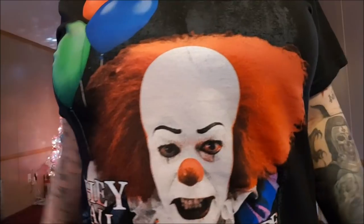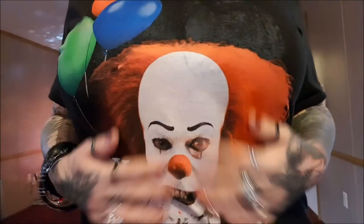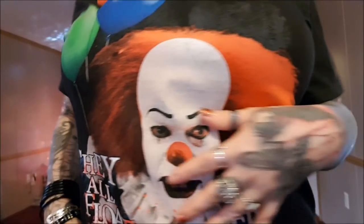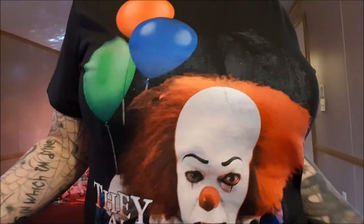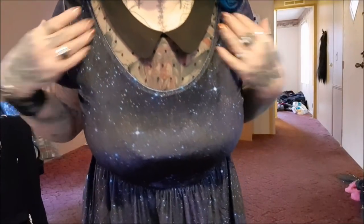It's just like I said, I don't wear t-shirts out. One day maybe I will, and I don't want to pass up the chance to get these amazing shirts, especially $7, especially from Walmart. This is the absolutely beautiful dress that Josh bought me.